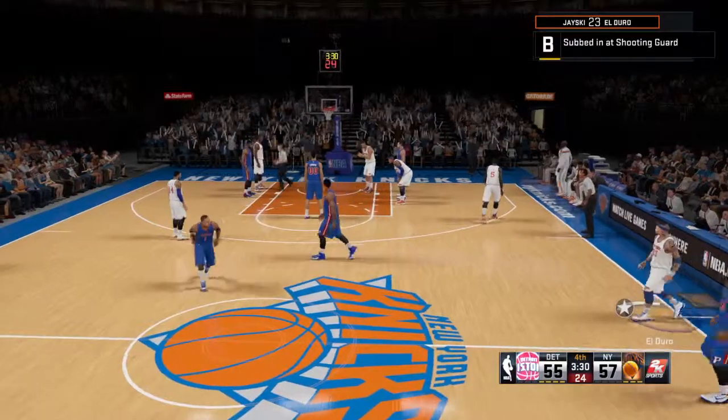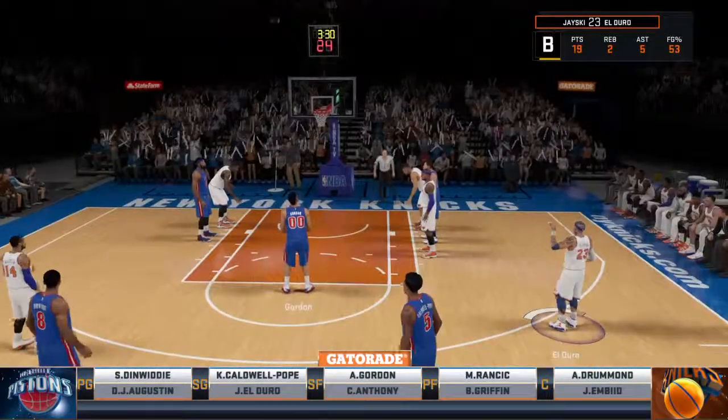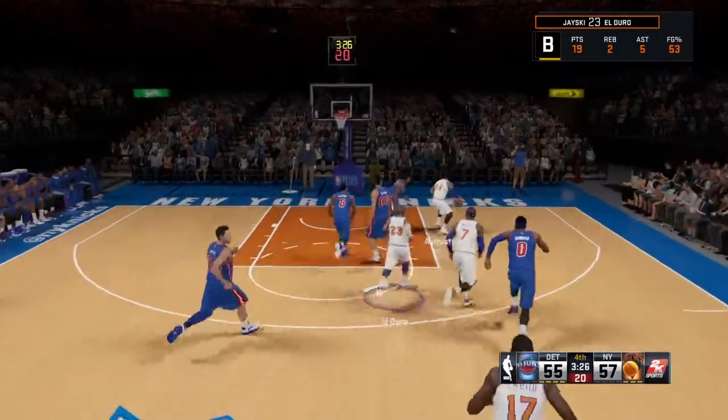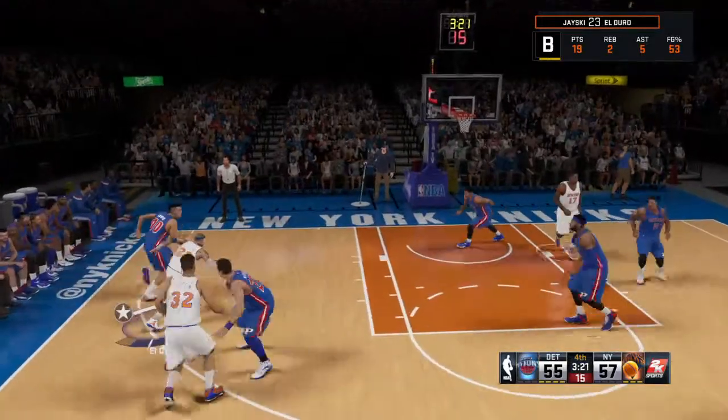Free throw good, Gordon. Jay's checked in for Hardaway. And the Pistons making a change here as well. Caldwell Pope's checked in. And he makes the first, but misses the second. They'd have loved to cut it to one there. But they're still in decent shape if they can get a stop.